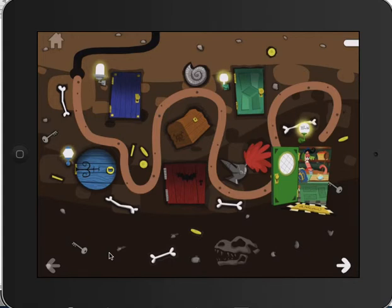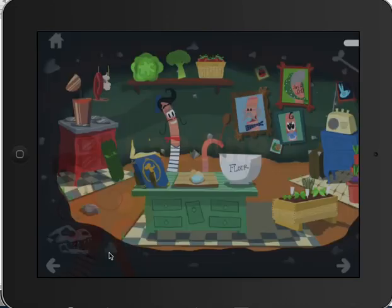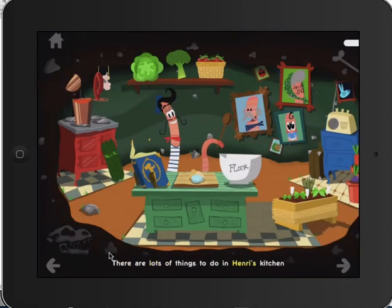So you can tap an arrow or you can tap onto Henri. I'll show you the next page as well to give you a flavour of the app and see what you think about this. So this takes you into Henri's kitchen. There are lots of things to do in Henri's kitchen.